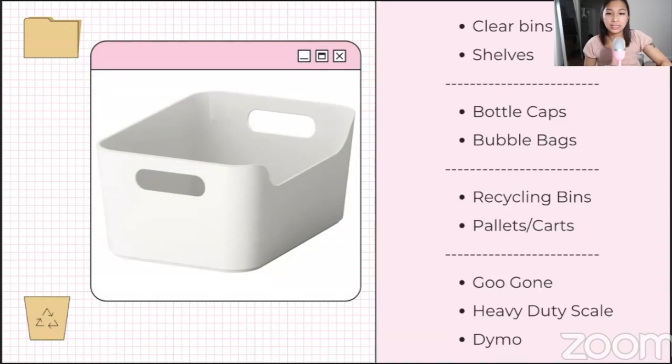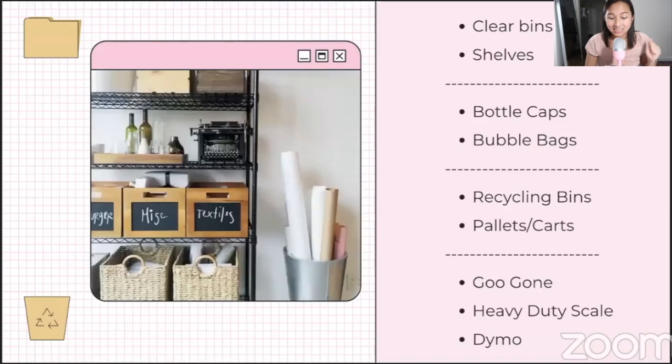The next one is shelves. Shelves are really, really important because if you don't have a lot of horizontal space, then vertical space, you guys really need to optimize that. I know it's not the most aesthetic, but it does its job.